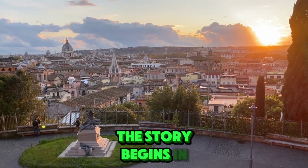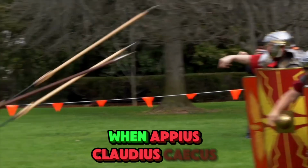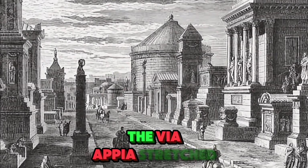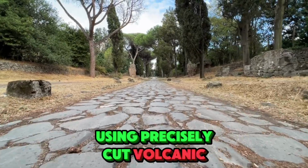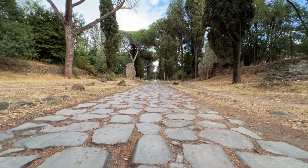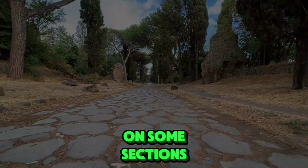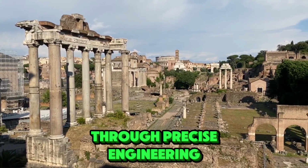The story begins in 312 BCE, when Appius Claudius Caecus built the first major Roman road. The Via Appia stretched 132 miles from Rome to Capua, using precisely cut volcanic rocks fitted without mortar. These same stones still carry traffic today, over 100,000 vehicles annually on some sections. The Romans revolutionized road building through precise engineering.